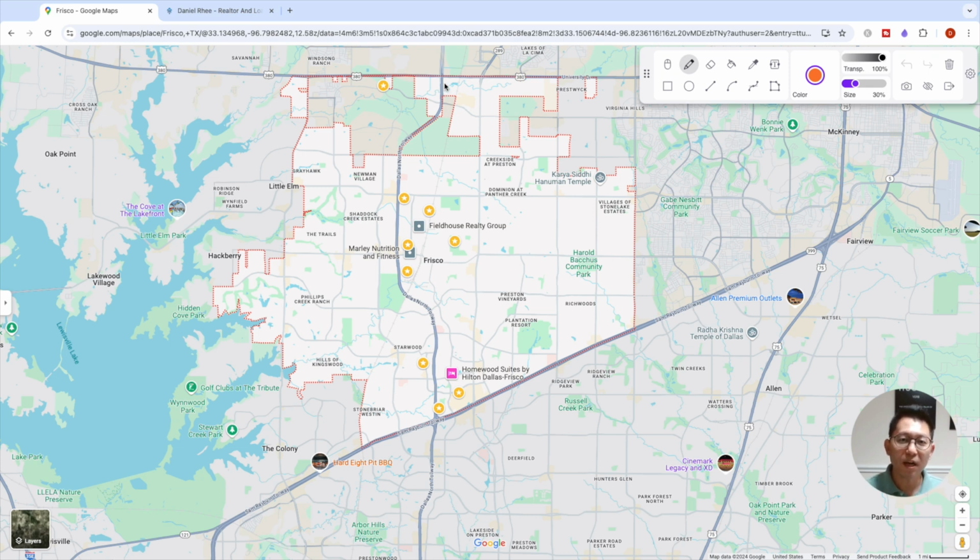So as you can see, a lot of these things here, like PGA Frisco here, Costco right there. You also have the library here. You have Toyota Stadium, and you have Stonebriar Mall. You have the trampoline up here. You got the, what else do we got?